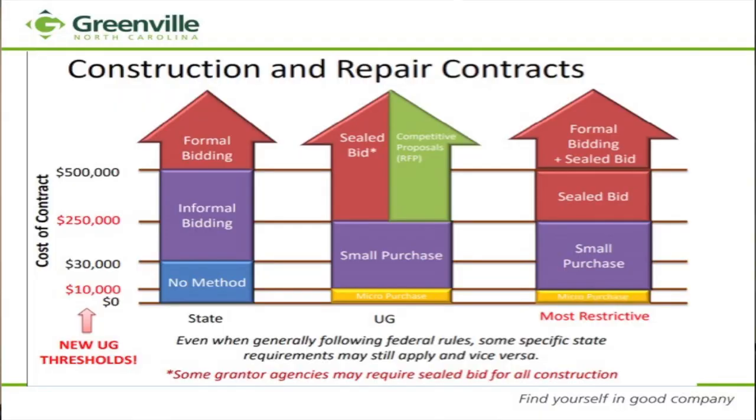Now this is for construction and repair. For construction and repair, if we were just going to follow the state guidelines, again, we'd have that free space there, less than 30,000. Then we go into our informal and formal bid range. If we were just going to follow UG, we'd have that micro purchase. Then we move into our small purchase, and above 250, we would go into either our sealed bid or RFP process.